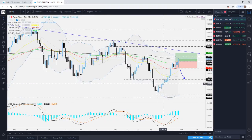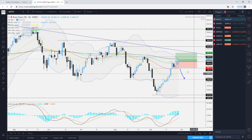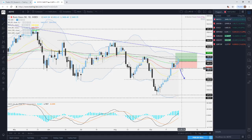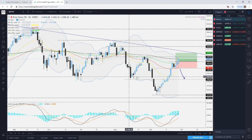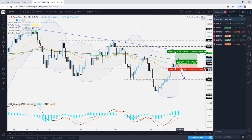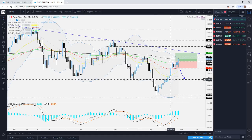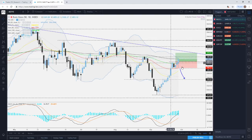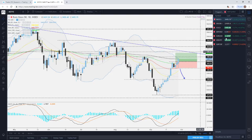On the downside, for us to start looking at moves to lower levels, at least for the short run, we need to see a good reversal back down below the 3405 mark, and this could potentially open the path towards these lower levels. But at the moment the downside is slightly off the table and we're aiming for higher levels.